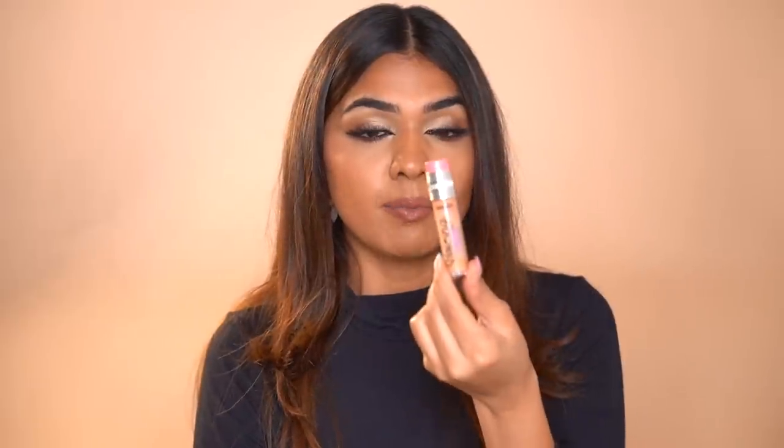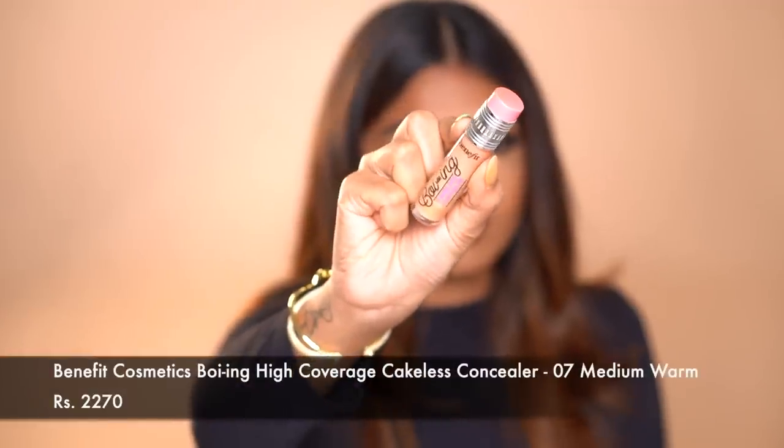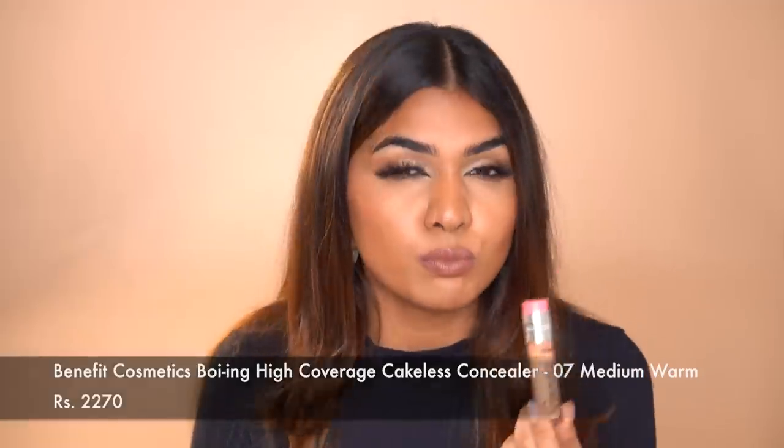The first and my most favorite from high end is the Benefit Boing Cakeless Concealer. It's one of the most amazing concealers I've used. This is kind of like a Huda Beauty foundation, but in a concealer form. It basically gives that beautiful coverage without being cakey. It does not crease much. It stays on for hours and hours.